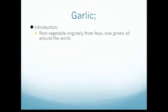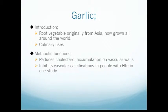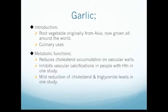Garlic. It's a root vegetable originally from Asia. It's now grown all over around the world. Culinary uses and metabolic functions. It reduces cholesterol accumulation on vascular walls. It inhibits vascular calcifications in people with high blood pressure in one study. Mild reduction of cholesterol and triglyceride levels in another study. Reduces platelet aggregation.